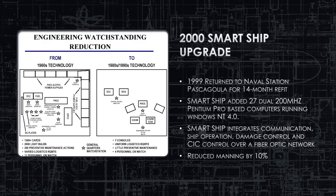In 1999, the USS Ticonderoga returns to Naval Station Pascagoula, where she was built, for a 14-month refit. And she gets this smart ship added. It adds 27 dual 200 megahertz Pentium Pro based computers running Windows NT 4.0, which at the time was the bee's knees. The smart ship integrates communication, ship operation, damage control, and the CIC over fiber optic networks.